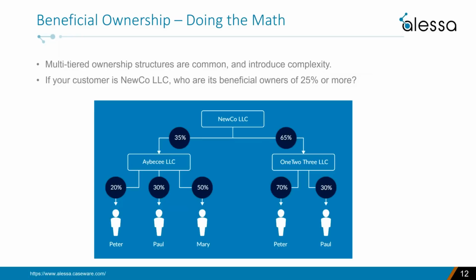Let's look at this simple example we have here with NewCo LLC. NewCo is directly owned by two legal entities, ABC and 123. ABC is owned by three people, Peter, Paul, and Mary, in varying proportions. Peter and Paul own 123, but not in equal proportions. So what's the easiest way to determine which of these people, if any, are 25% or more beneficial owners of NewCo? Well, let's look at the next slide to figure this out.